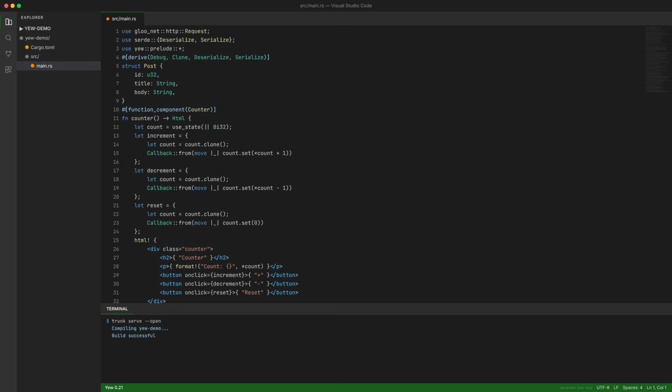The html! macro is Yew's JSX equivalent. It generates virtual DOM nodes. The if syntax inside html! for conditional rendering and for iterators for lists are clean and readable. This is the part of Yew that feels most familiar to React developers.